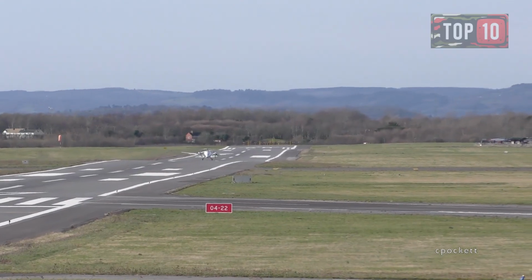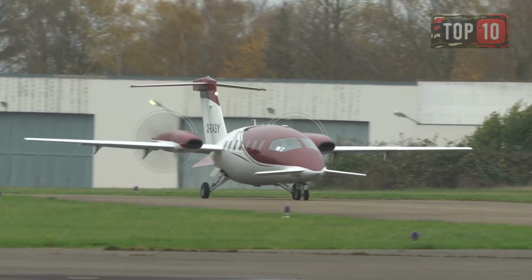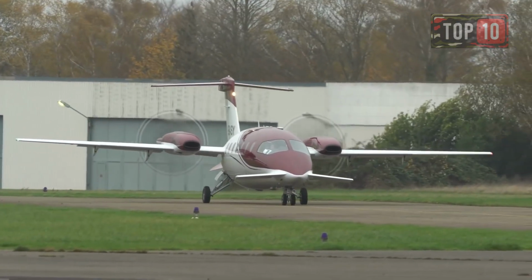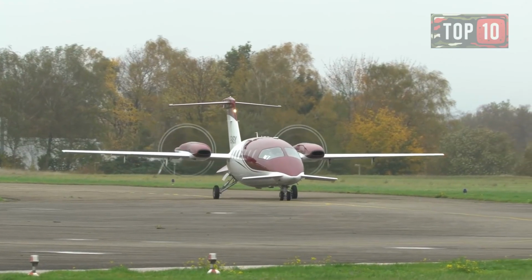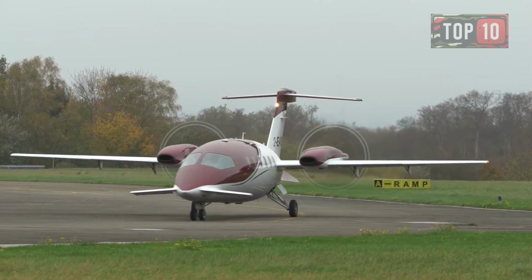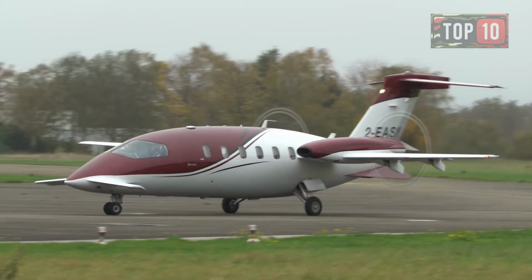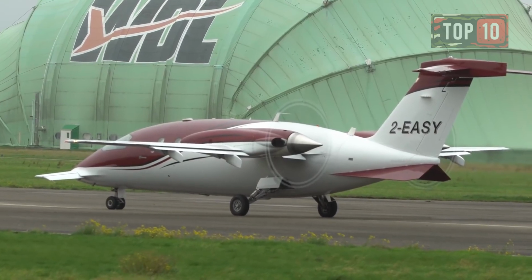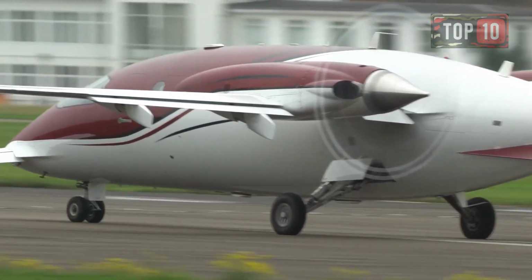The aircraft's length is 14.4 meters, with a wingspan of 14 meters and a height of 4 meters. The wing area is approximately 15.99 square meters. It is equipped with 2 Pratt & Whitney Canada PT6A-66 turboprop engines, each producing 630 kilowatts. The aircraft can carry between 7 to 9 passengers, with a cabin that is approximately 5.3 meters long, 1.8 meters high, and 1.9 meters wide.